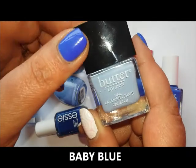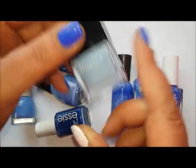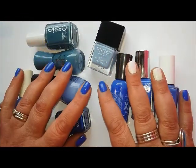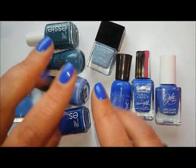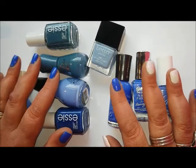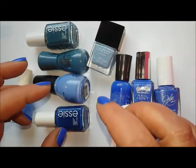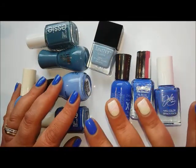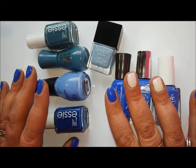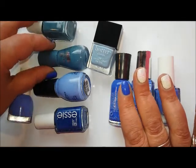So this is Butter London Petticoat. This is classed as a baby blue. Now you may disagree with what I'm coming up with here, but I've matched my blue colours against 2 different types of colour wheels online, and bearing in mind we've also got a range of different shades within each of those categories, but these are the ones that I've matched as much as I possibly can, and like I said, some of them are quite surprising. So Cerulean Blue I would have thought was something different to this.